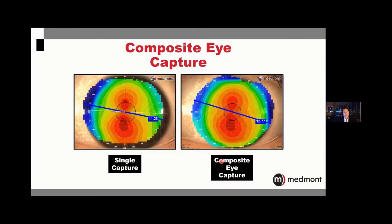Now, the single map capture does give us a very large area of information. It's very useful regardless. We get almost the entire cornea with that one single image. But if we're building a large diameter lens, it is helpful to get that composite eye capture.